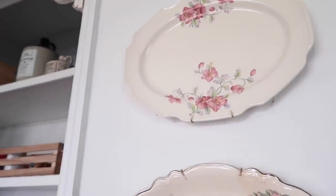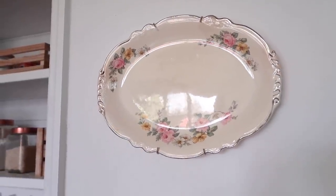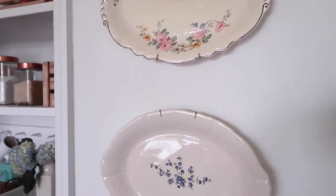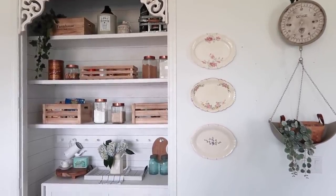I'm loving the simplicity of this wall right now, and in the future I may go back and add my ladder, but for now just seeing my pretty platters displayed here is bringing me so much joy.